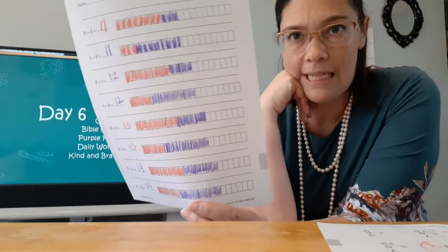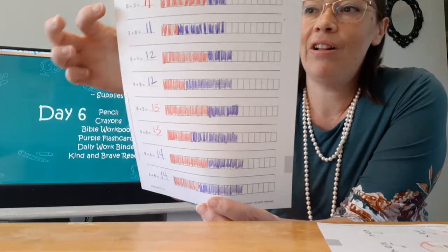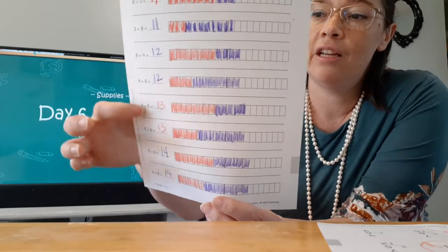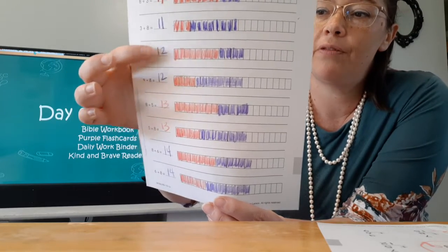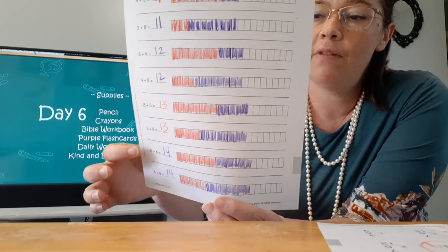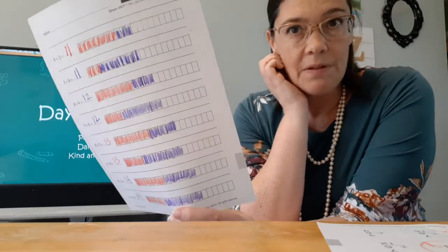What did you notice that was the same about all of these problems? All of them have an 8. So each time we're adding to 8: 8 plus 3, 8 plus 4, 8 plus 5, 8 plus 6. And each time the number gets a little bit bigger. So we just have to memorize these.